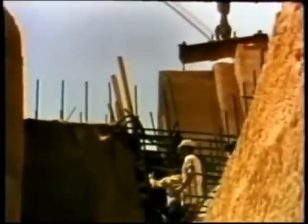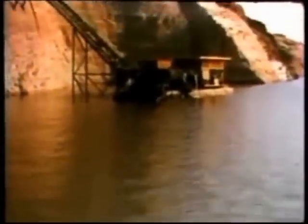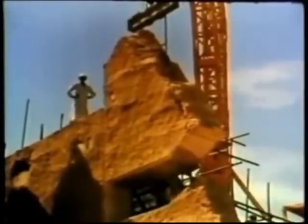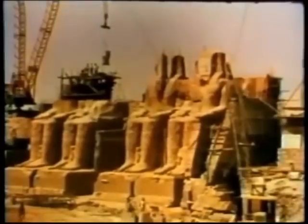And the reconstruction of the interior of the temple begins. The steel girders which were used to safeguard the dismantling of the temple are used again. Thanks to the precision with which the blocks were cut, the process of reconstruction is easily carried out. The original site is now abandoned and submerged by the Nile. Meanwhile, on the new site, the monuments are brought back to life as each block is fitted into place.